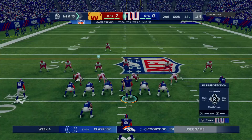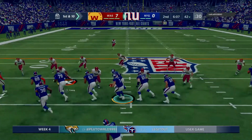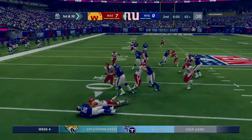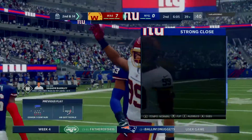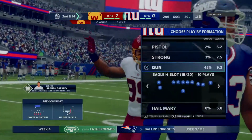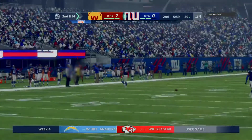Good starting field position for the New York Giants here as they come up 1st and 10 at their own 42. And now here's a carry heading left. And the play goes nowhere. Losing yardage back near the 40 at the 39. That'll be a loss of 4 yards on the play. And it'll bring up a 2nd and 14.